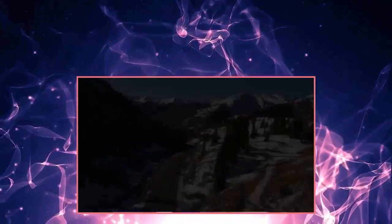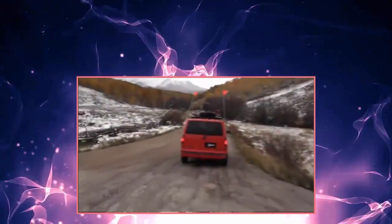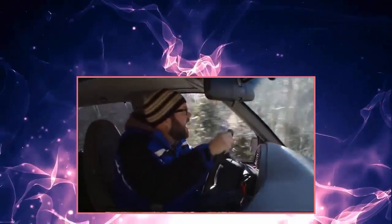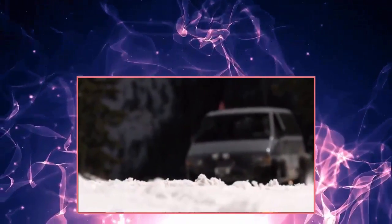The next morning we set off. We were only 50 miles from the Continental Divide, but those weren't the sort of miles our minivans were used to. Wow. Look at that. Are you kidding me? There's so much snow up there. We have to cross that.